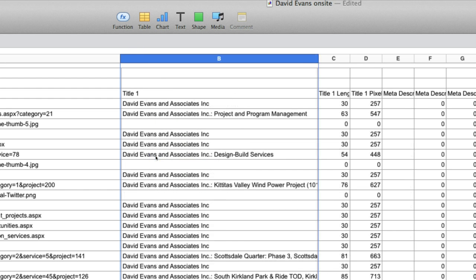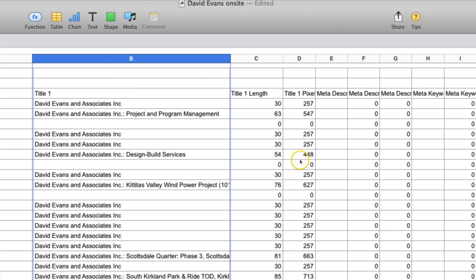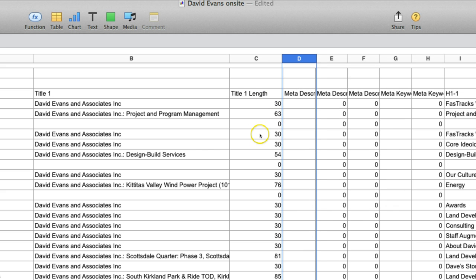What I like to do is clean this up a little bit. They have title tag length, which is very useful, and title tags in pixel characters if you're going to get it right down to a science. I like to delete the pixel columns and just look at the length. Again, I'm just trying to make this a little bit cleaner so it's easier to look at.